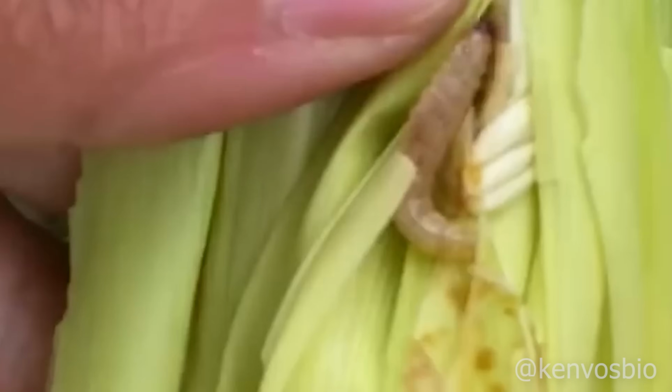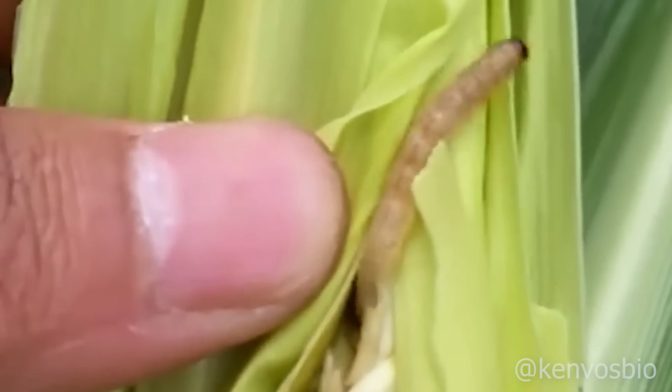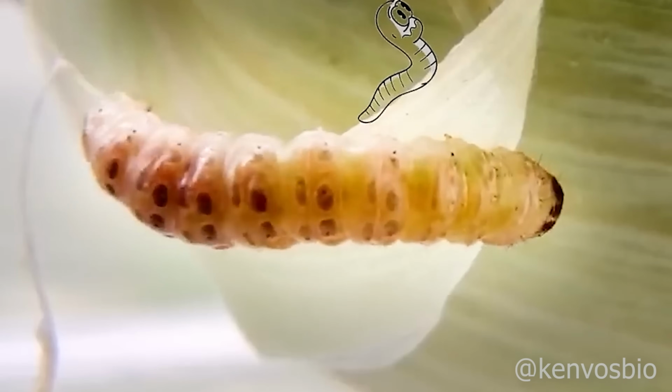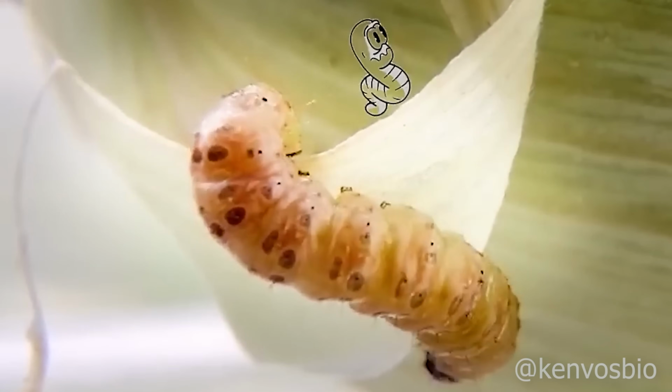Take corn, for example. A serious pest you might encounter is the corn borer, a moth whose larvae tunnel into the corn stalks, the ears, and the cobs, weakening the plant and drastically reducing the yields. They're a major threat to crops in the grass family, like corn and sometimes sorghum. But the good news?